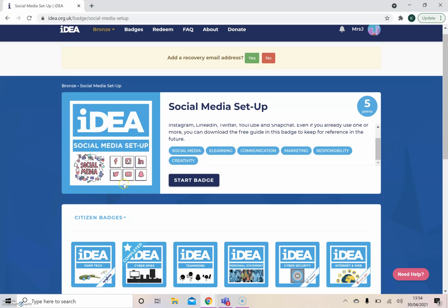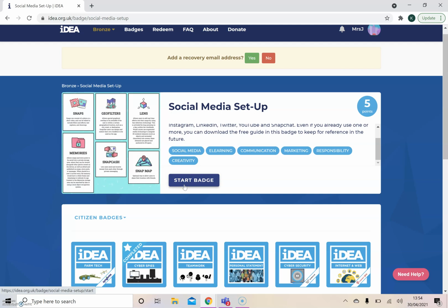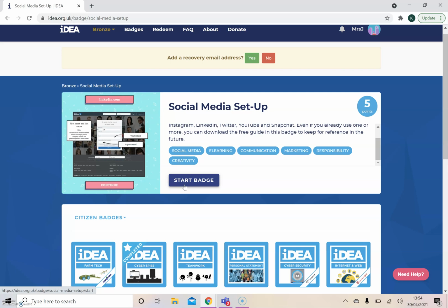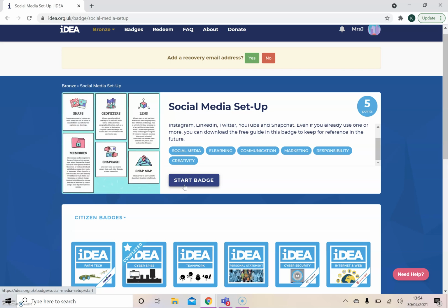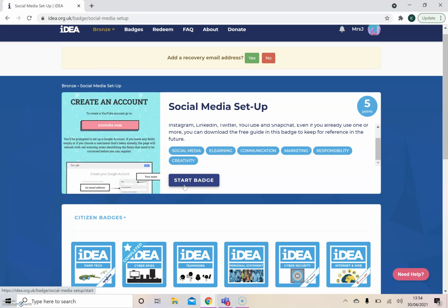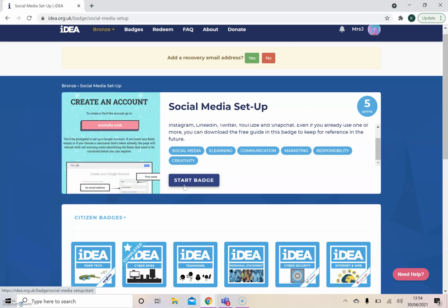And when you are ready to have a little go, then you press start badge and it'll basically walk through different stuff, and you'll see cartoons, animations, questions to answer, activities to do. And then you start completing all the different things, you gain more points, and you're trying to gain points in every single one of the categories to gain your overall award. So hopefully that makes sense.